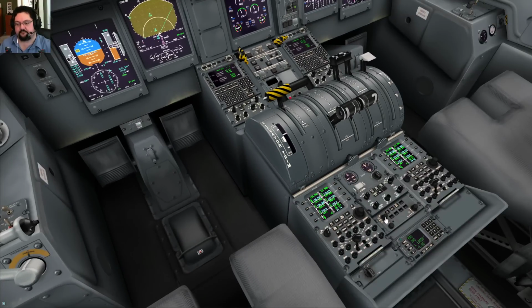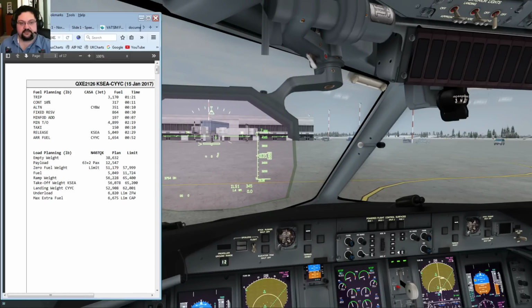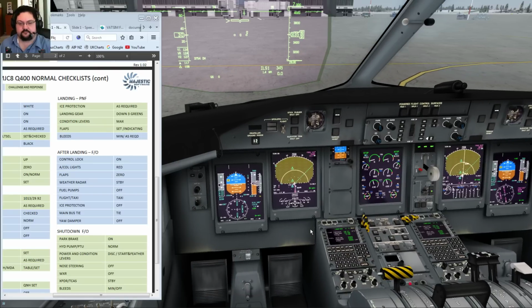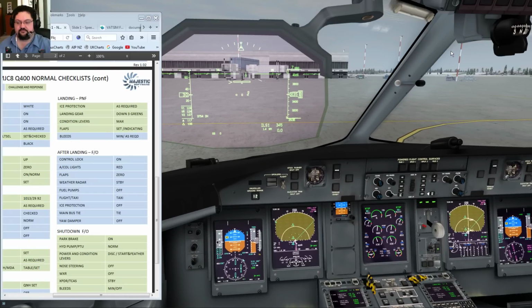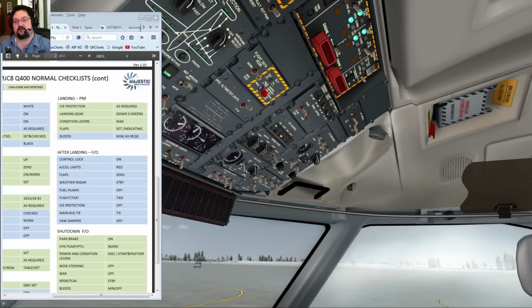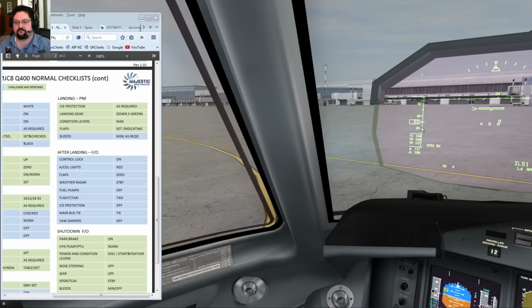We're at a standby. After landing checklist. Control locks. And collision light is red. Flaps 0. Weather radar standby. Fuel pumps are off. Flight taxi is set to taxi. Ice protection is off. Main bus tie can be tied. Set. Yaw dampers off.